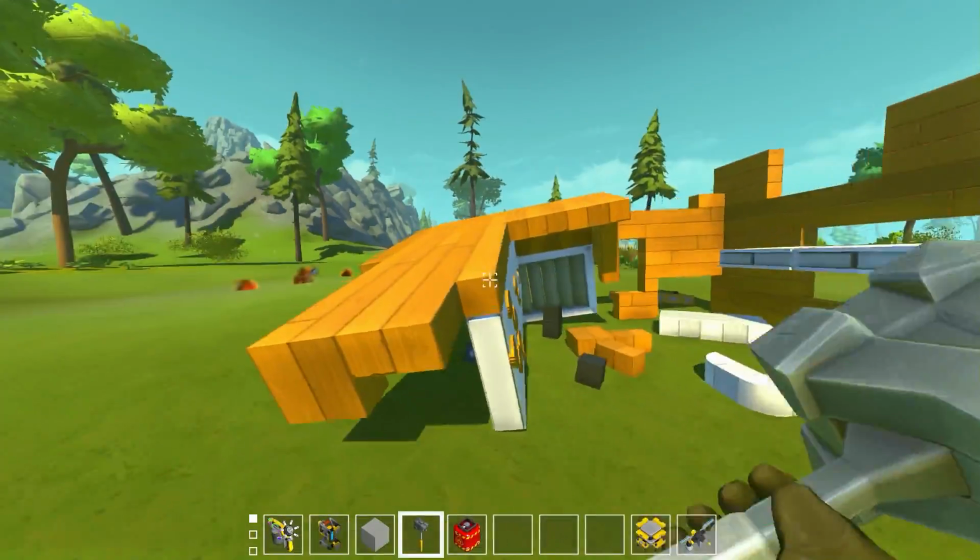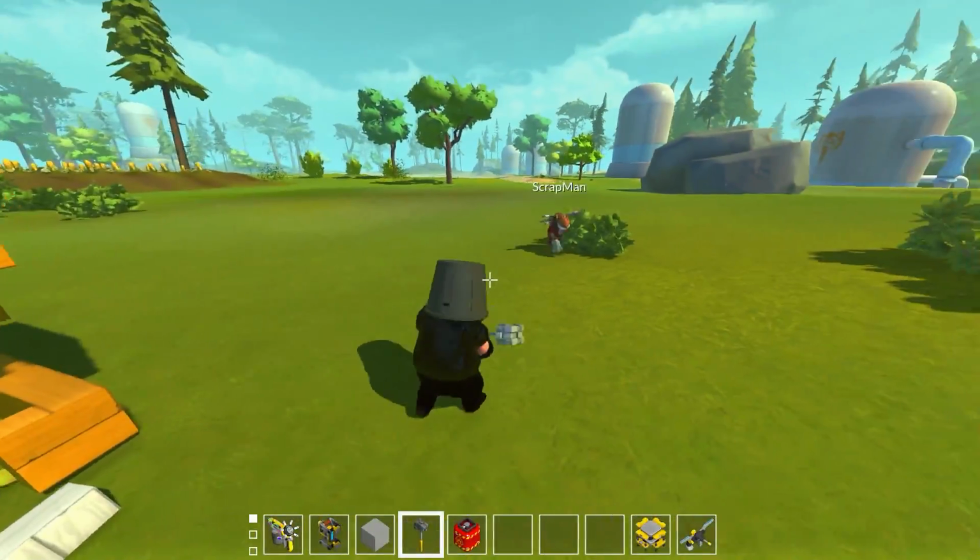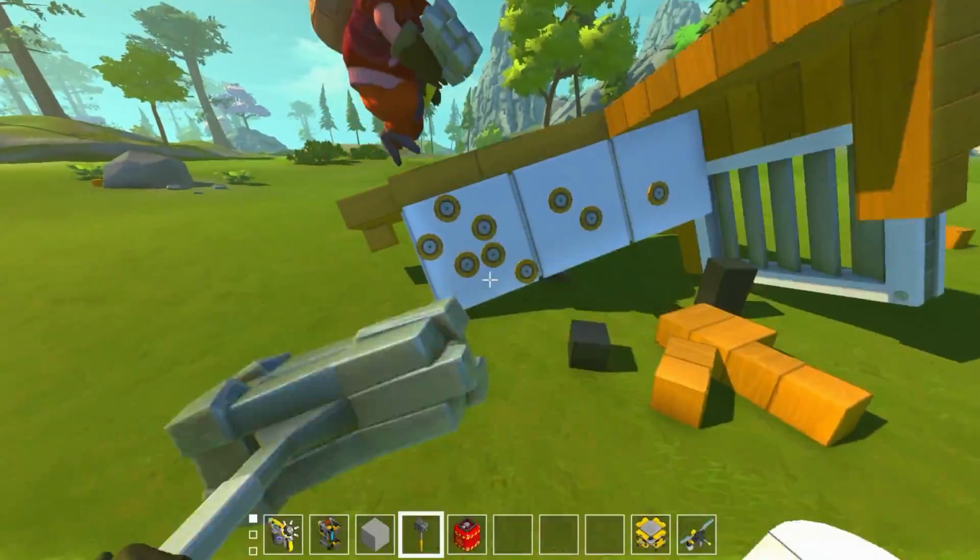All right. Well, that was a good creation, Scrapman. As per usual, we ended the episode with the best creation. Yep, that's usually how it goes. One wheel, one fortune wheel.